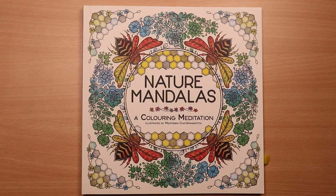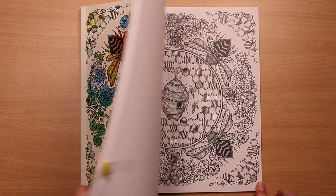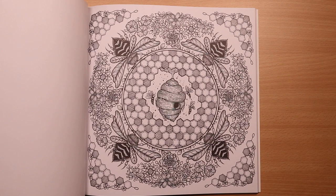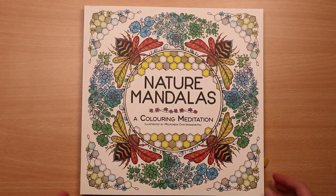Hey, so I thought I would show you some examples where I know some of you have done some lovely pictures in these books. Nature Mandalas. This is one I haven't even started yet, and I mean to. So maybe you have. So it'd be great to see your pages. So that's a lovely mandala with the bees. So that's by Mel, and also by Mel.